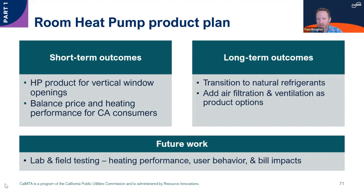In the long term, looking at the transition to natural refrigerants, and then also making sure there are products with air filtration and ventilation.